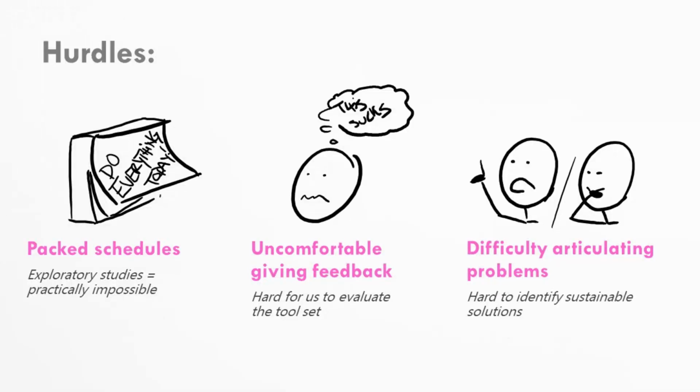Now, for the remainder of this presentation, I'm going to talk about game developers, and that means anyone who actually produces and helps create the game. So that could be artists, designers, programmers, producers, etc. So they're trying to ship a game, which means that we have some pretty unique hurdles that we have to overcome. One, packed schedules. Our users are constantly busy meeting deadlines, so it can be extremely difficult to run exploratory studies. Two, they're uncomfortable giving feedback, so it's hard for us to evaluate the tool set. And three, it's hard to identify sustainable solutions because a lot of developers have difficulty articulating their problems.